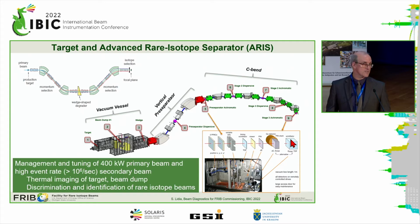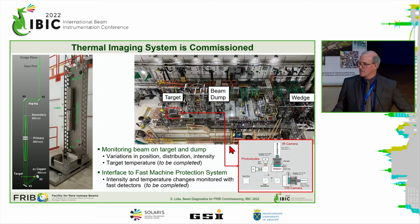This section has to manage the 400 kilowatts of primary beam as well as up to very high rep rates and very high production rates for secondary beams. So our first stop here is in the target and the beam dump area, where we have installed a thermal imaging system on the target. We have another thermal imaging system, somewhat similar, going in with the beam dump.